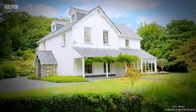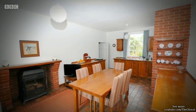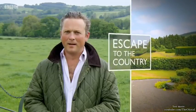And if you have a bigger budget, £650,000 would buy you this 5-bedroom former rectory in Machynlleth, which offers spacious reception rooms with original sash windows and 2 acres of beautifully maintained grounds. Well, with properties like that on offer, it's no surprise that today's buyers want to move to this part of the world. So let's meet them and find out just exactly what they're after.